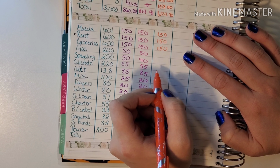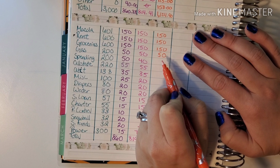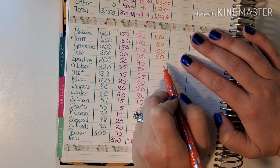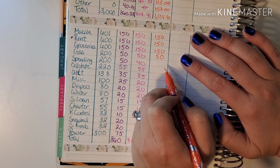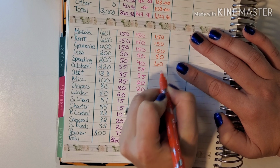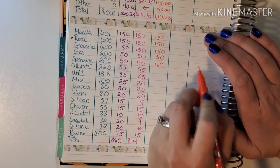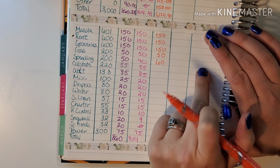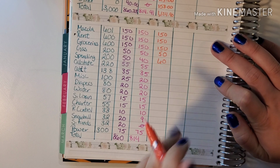Our next category is gas, and we're putting $50 in gas. Y'all, our gas is down to $1.58. It is so low and it's so amazing. It filled up for $15 the other day. I was like, wow. Then we have spending. I am adding $60 into spending, and this is spending for me and my husband. Whatever we end with at the end of the month after next week's pay period, we'll split in half, and he'll have one half and I'll have the other half.